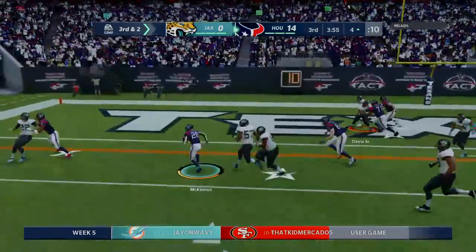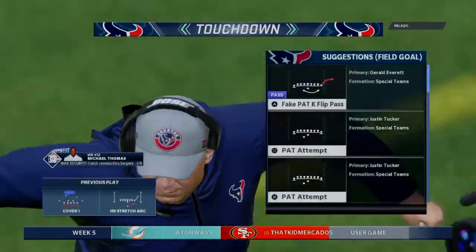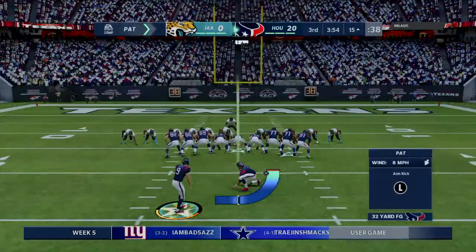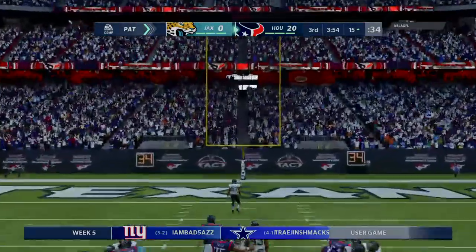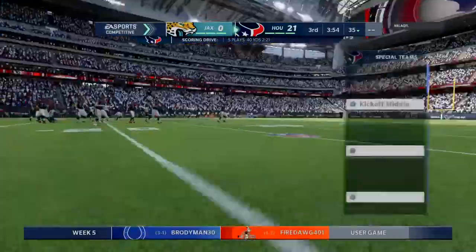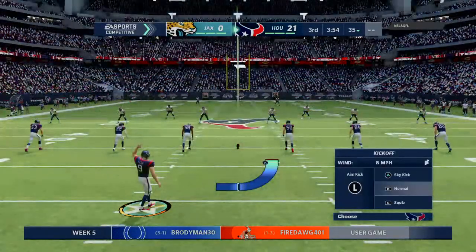Now the Georgia Southern man. This is Jerick McKinnon. And he's in for the score. Touchdown, Texans. Jerick McKinnon with 2 touchdowns on the season, both in this game. And the Texans will add on to their lead. And he knocks it through. Good. Makes the score Texans 21, Jaguars nothing.